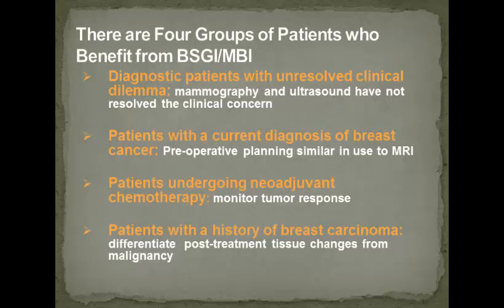I think the first are diagnostic patients who have an unresolved diagnostic concern after mammography and ultrasound. These are patients who've presented, they don't have entirely normal tissue, they don't have an obvious malignancy, but they have some kind of confounding issues that are difficult to manage from a clinical perspective. There's a variety of these kinds of examples, patients who have a palpable mass that's negative on mammography and ultrasound, and there's a whole variety of these kinds of diagnostic questionable things. And those patients without question benefit. And in the presentation I'm going to give after the break, I'll show you some of the data from that specifically.